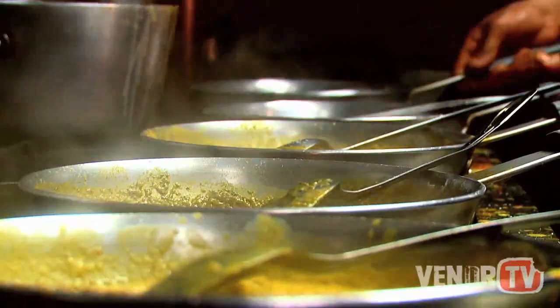And then at the end, when that's all done, you get hit with all of this heat, tons and tons of heat. And it's not heat that kind of lingers, it's really right on the tongue. It's delicious. I think the only way to cool it down is to keep eating more.